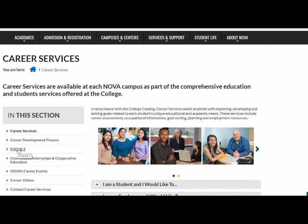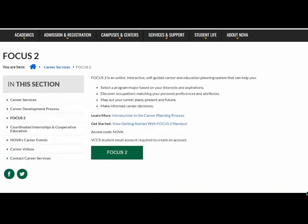Focus 2 is a self-paced online career and education planning tool. The resource is free for NOVA students. Focus 2 can help students select a major program of study based on their interests and aspirations, discover occupations matching their personal preferences and attributes, map out their career plans present and future, and make informed career decisions. On the landing page, students can access resources about Focus 2, including an article about the importance of career planning and a handout that includes descriptions of the main features of Focus 2.